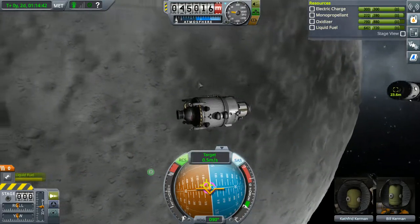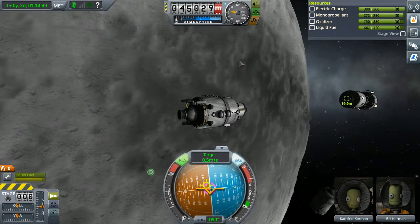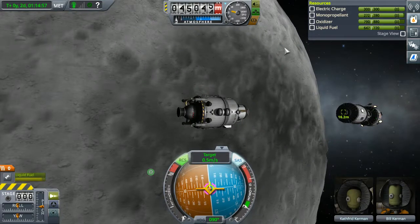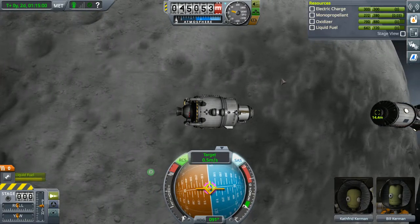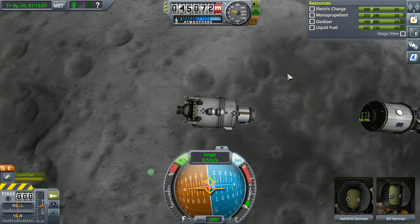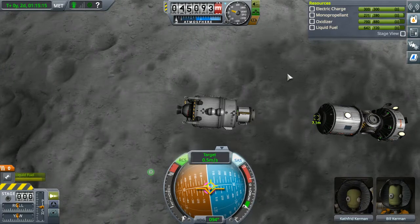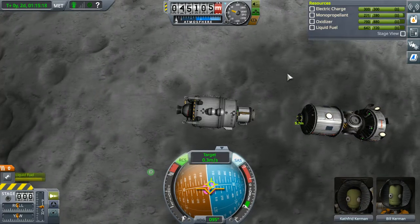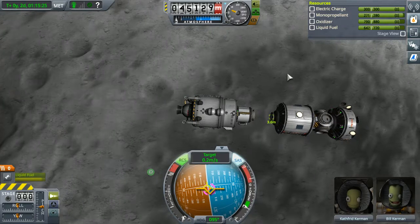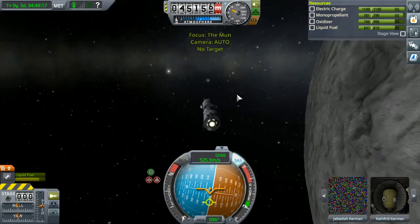I like how good I've gotten at space docking. We're basically going to use the lander's engine to finish correcting the orbit of the station. Okay, we're heading directly at it now. Bring this up a little bit. Slow us down. Beautiful. All right, we're docked.